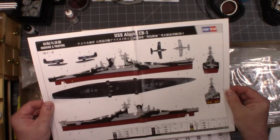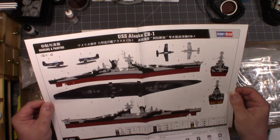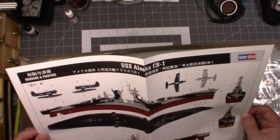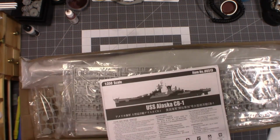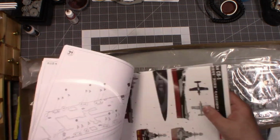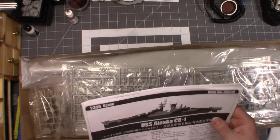Now I'm going to let you know this is going to be built as a build review with some upgrades. I'll give you a brief look at the upgrades after we look at the kit, but they will be all opened and done in a separate video as part of Alaska Week.